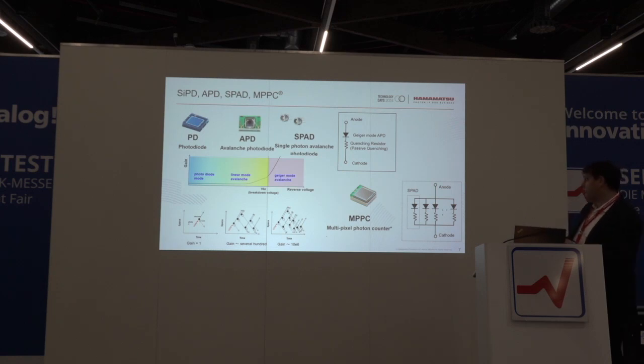SPAD, just to clarify, is the single photon avalanche photodiode, which means that we have just one sensor between anode and cathode. When we collect more SPADs, so we have a matrix of SPADs connected to one anode and one cathode, we have an MPPC. That is the collection of many SPADs.